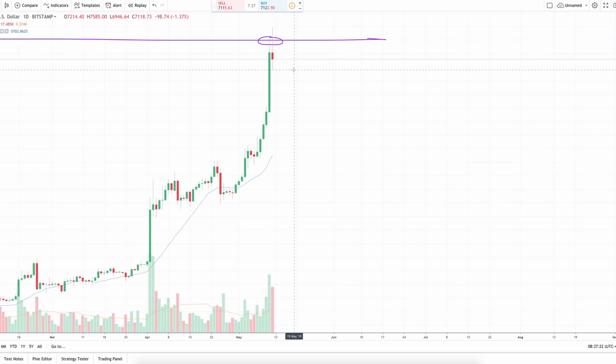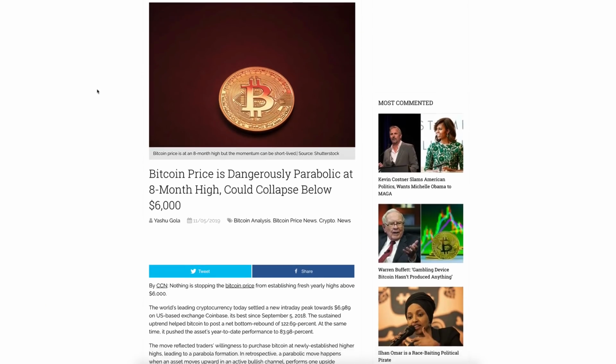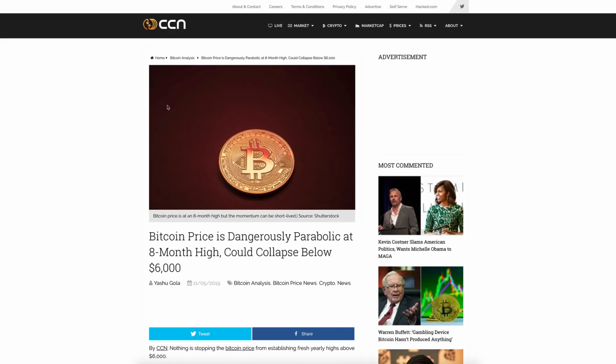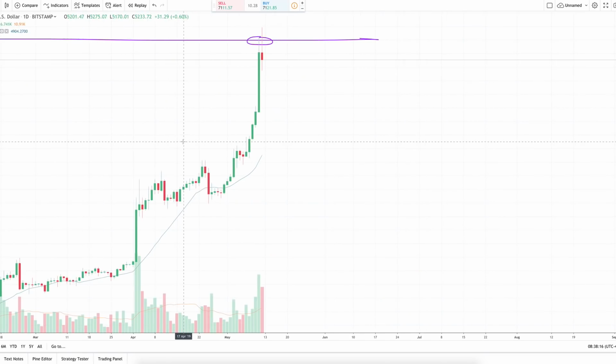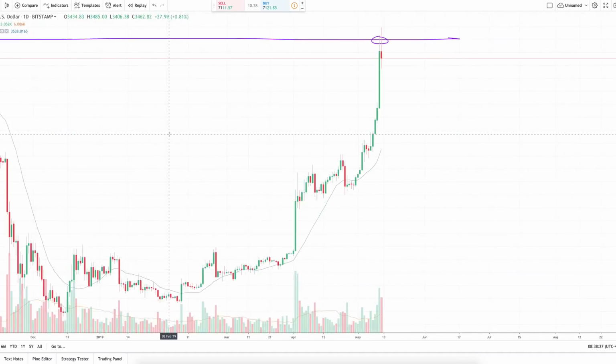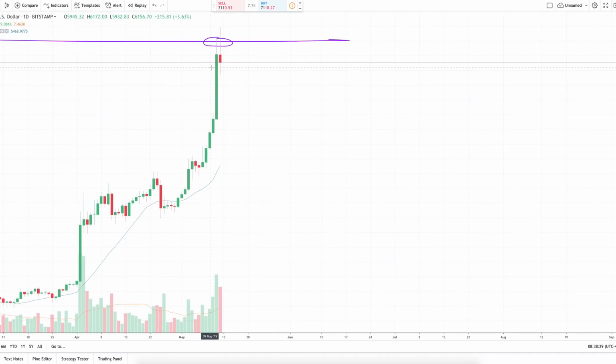You know, the charts are updating every day, every hour, of course, depending on what time frame you look at them. And so a lot of this can give you some clues as to how we're going to see the trend continue. And despite all this, we are going to, of course, get articles like this. Bitcoin price is dangerously parabolic at 8-month high, could collapse below 6,000. And so I wanted to bring this up because a lot of these crypto journalists are looking to find other interesting ways for you to read their articles. But when you look at the TA, seriously, it doesn't seem, at least in my opinion, that we are going to have a drastic correction.